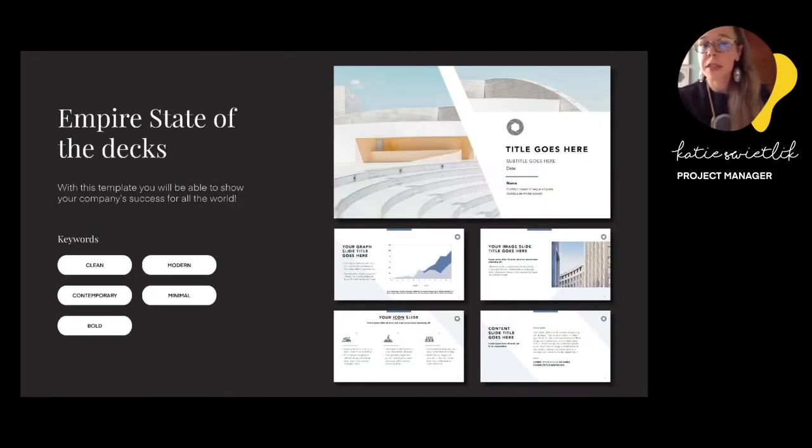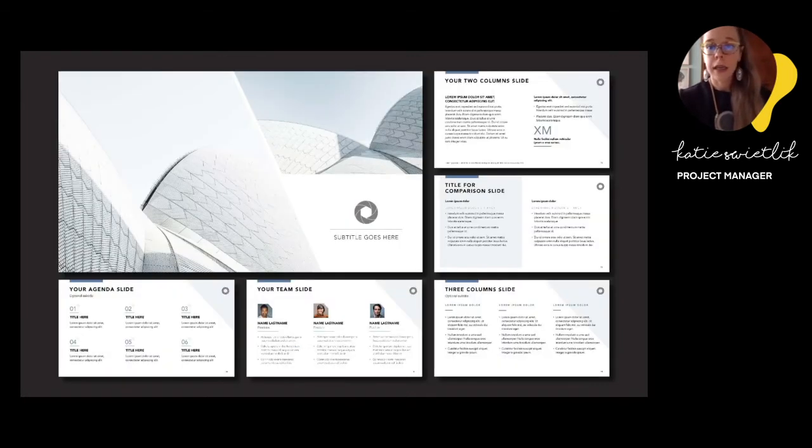Here, the Empire State of decks is one of the most popular that we've seen thus far. I think that it has been really popular with clients because it is so clean, minimalist. It really focuses on a nice use of white space and a nice balance of imagery and textual information, as you can see in some of these example slides here. It does allow for large areas of photographic information, which is a nice way to add your brand or company touch to this template. And then overall, the light, clean style works really well for a variety of clients that we've seen.